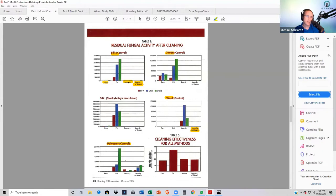I was going to say, it seems like it depends obviously a little bit on the type of material, but hands down, it's looking like laundry and laundry with bleach, arguably, with the exception of the polyester, and I don't know if there's a reason for this part on the lower left of the screen there, but it looks like it was hands down the better option. Right.